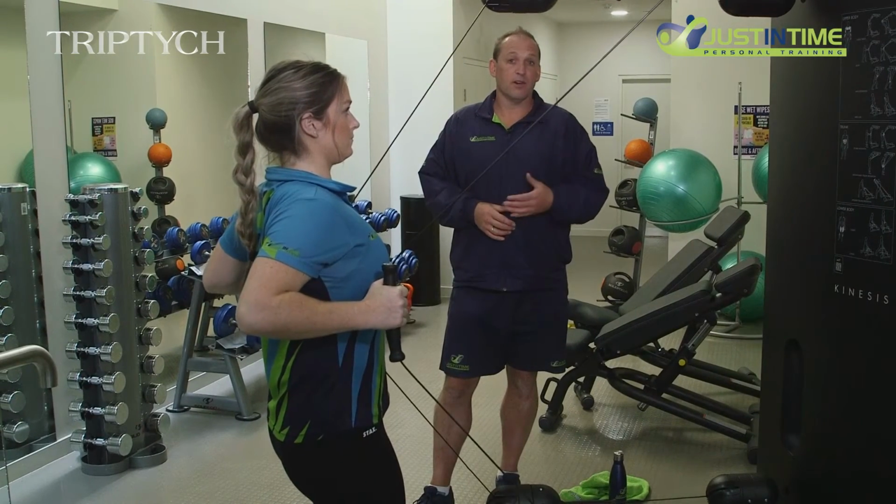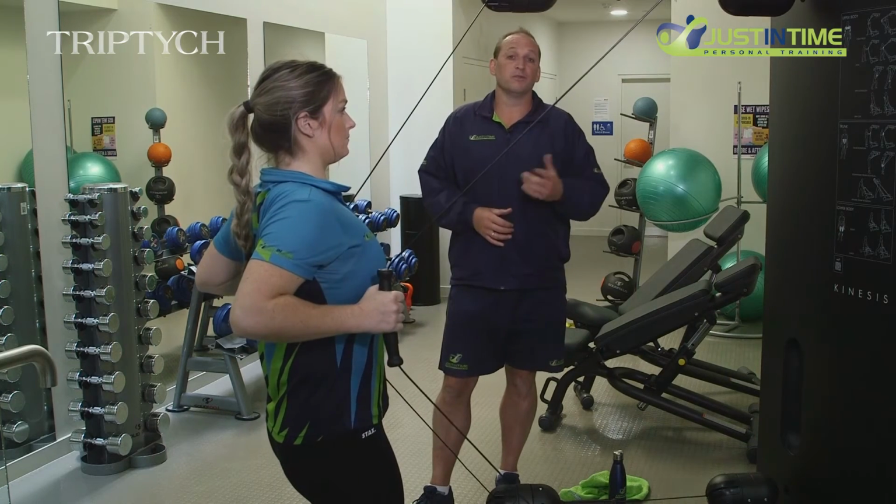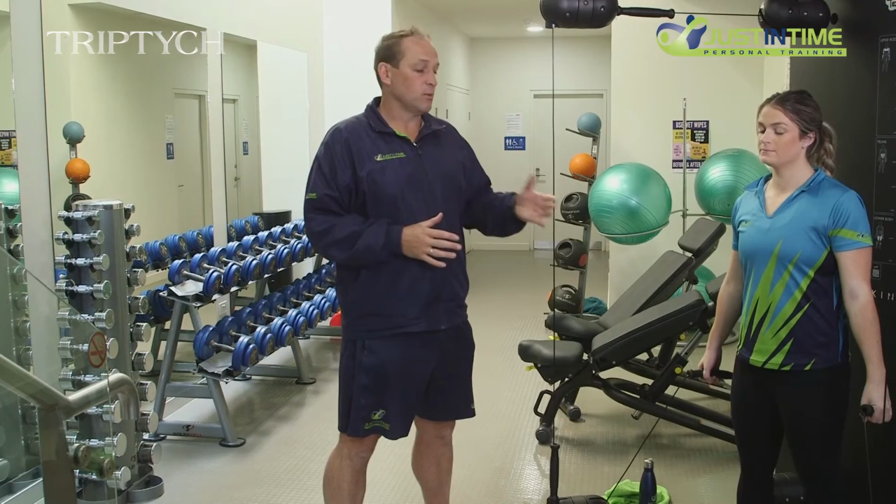And that's a standing row. It could also be done sitting on a Swiss ball and doing a seated row, but really good for your posture. And a really good one for the glutes and for the legs is a weighted squat.